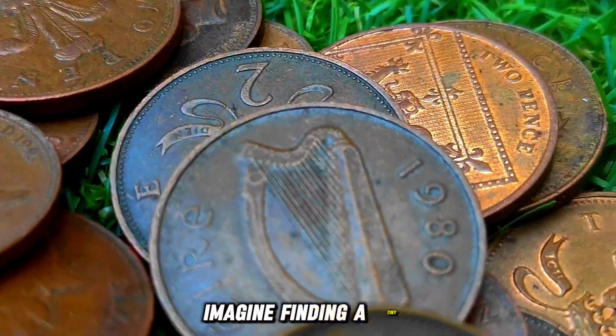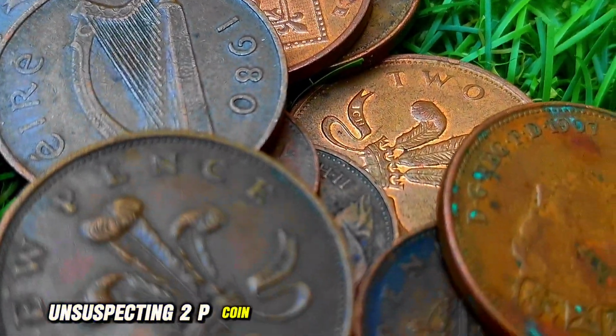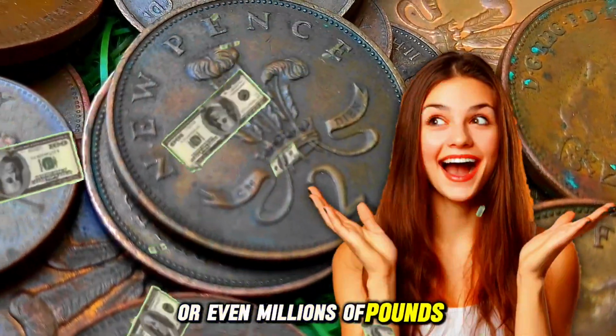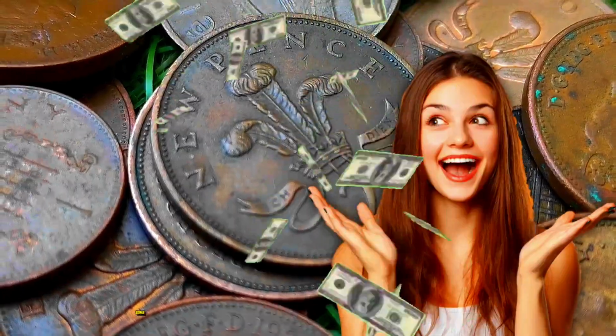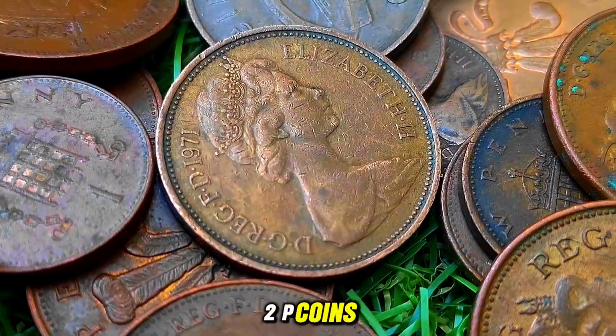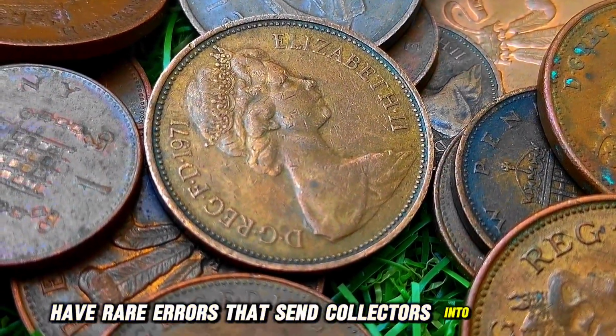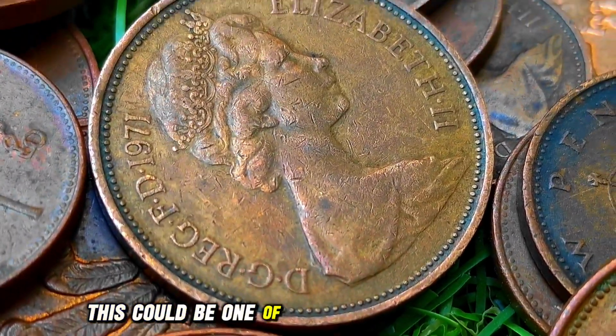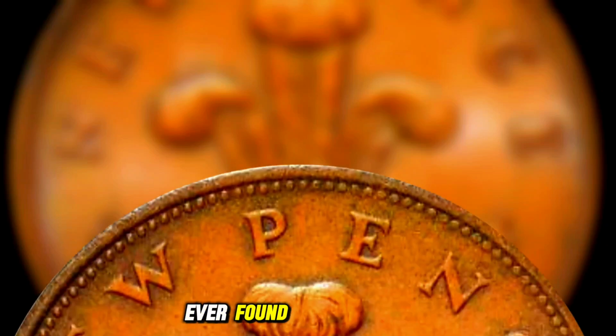Imagine finding a tiny, unsuspecting 2p coin that could be worth thousands, or even millions, of pounds. Yes, you heard that right. Some of these 1971 UK Elizabeth II 2p coins have rare errors that send collectors into a frenzy, paying jaw-dropping sums at auctions. This could be one of the most expensive coins ever found in circulation.